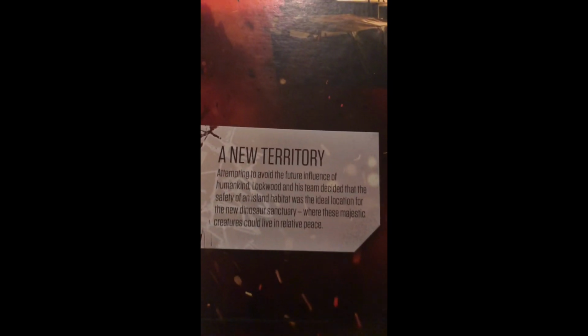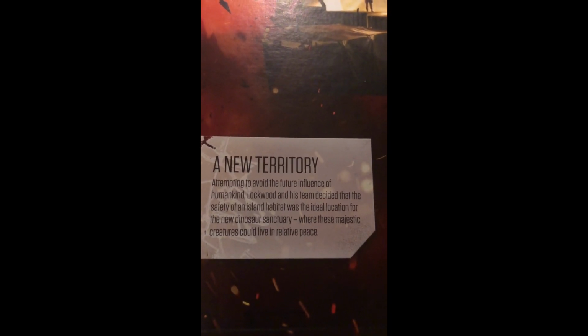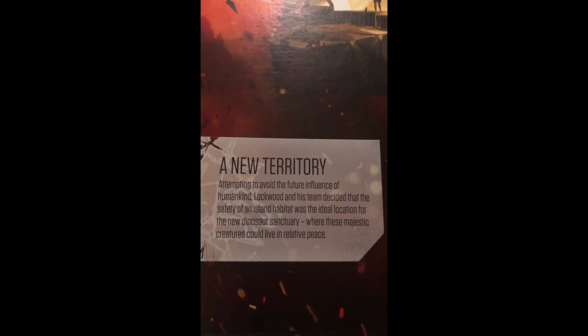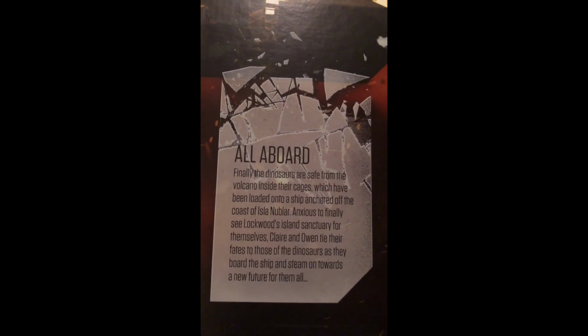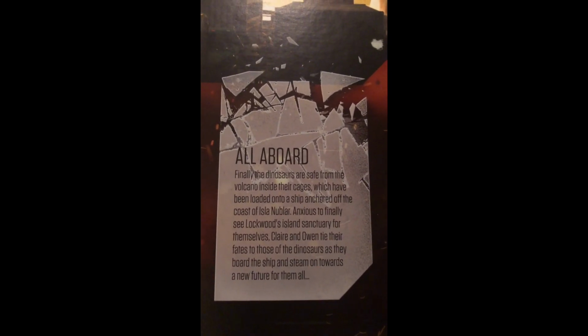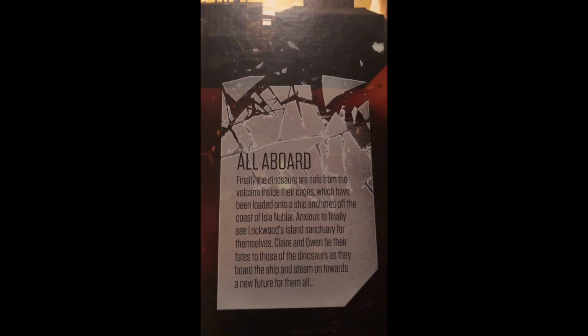Here's the full picture of this page before I read it. The Brachiosaurus death scene was super sad, honestly. But anyways, a new territory, attempting to avoid the future influence of humankind, Lockwood and his team decided that the safety of an island habitat was the ideal location for the new dinosaur sanctuary, where these majestic creatures could live in relative peace. And all aboard. Finally, the dinosaurs are safe from the volcano inside their cages, which have been loaded onto a ship and shored off the coast of Isla Nublar.